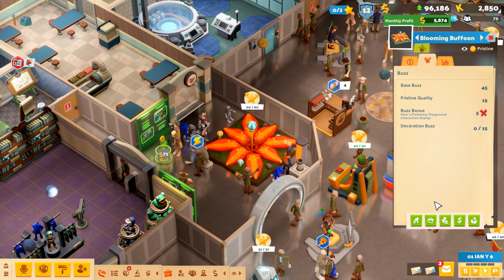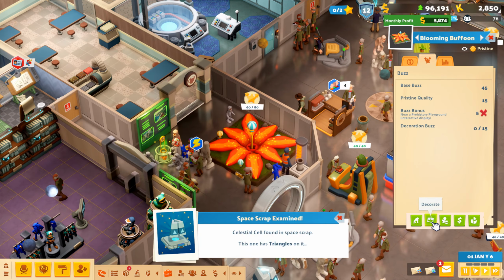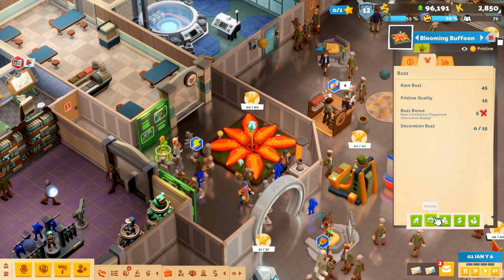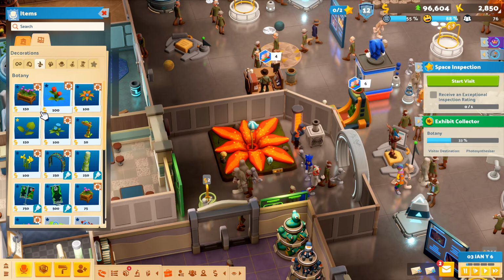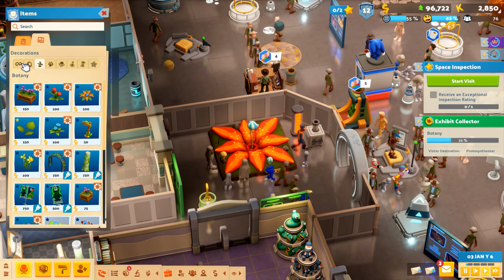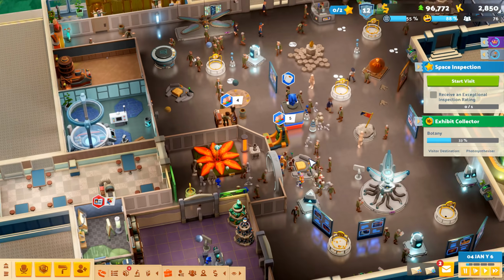There we go. And then prehistoric playground interactive displays, the buzz bonus it wants. Oh, that's not gonna happen, my poor plant. That's at least not right now. It's good to have big dreams though. I really appreciate that. I love this.